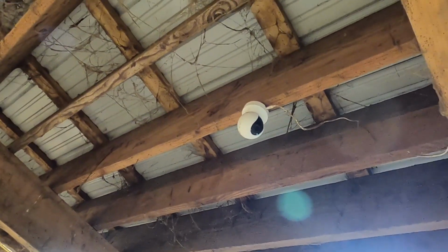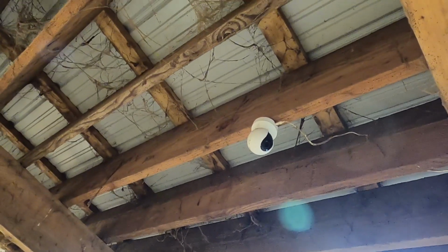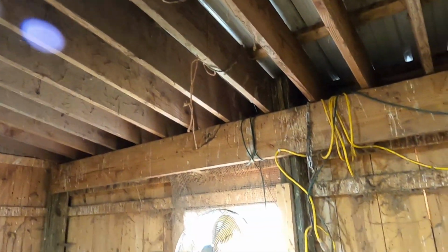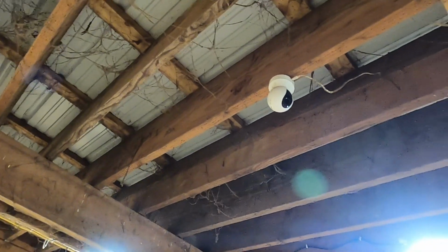So those cameras are mounted. There's a circular base that you screw onto the joist, and then you just snap the camera into it. It has an electric cable, so you do have to, well, you don't have to, but they have battery versions, but you need electric in the barn. You also need a Wi-Fi signal.